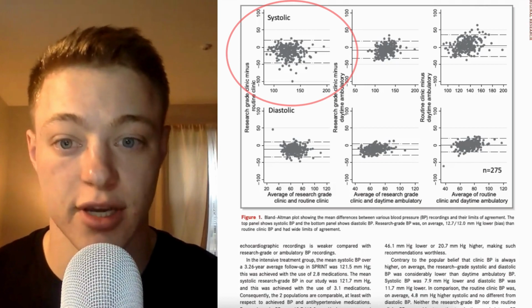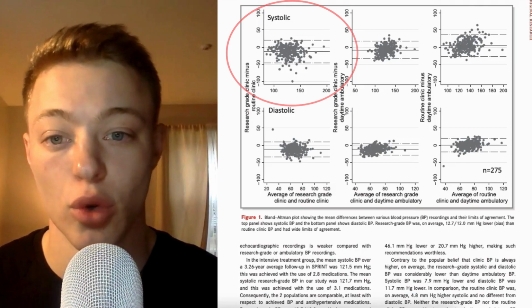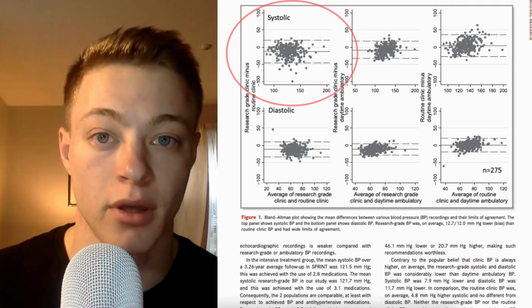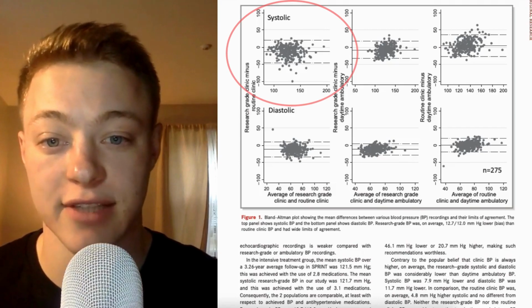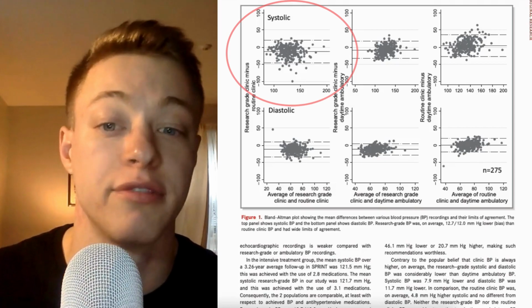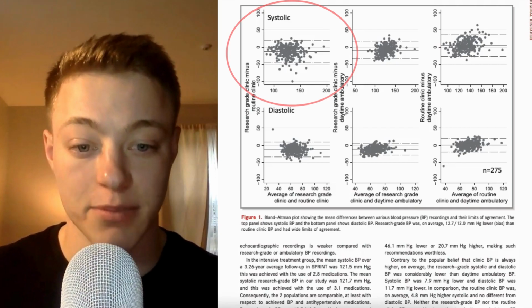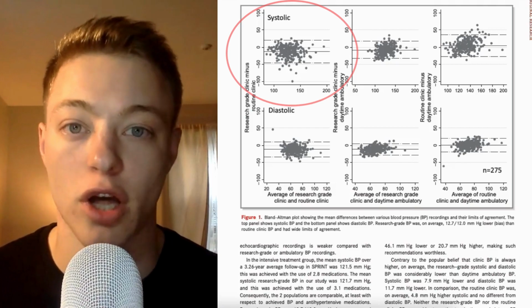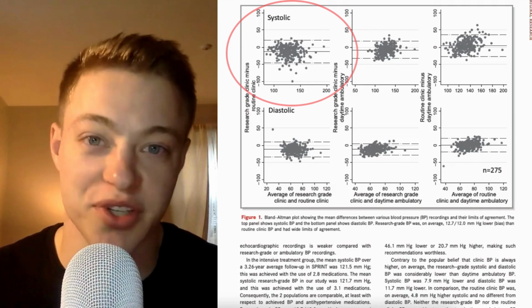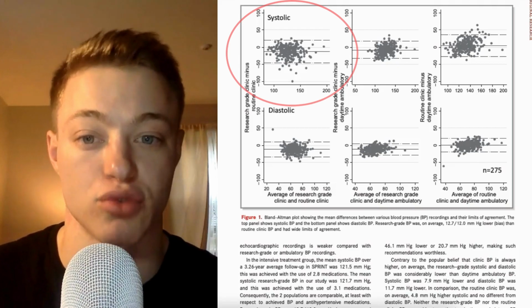So of particular interest, I think, is the top left graph in this figure, which shows the systolic blood pressure differences between the research grade and the routine measurements. And what you'll see is that the solid line in the middle represents the average difference, which was about 12 millimeters of mercury. And those dotted lines represent the 95% limits of agreement, which are similar to 95% confidence intervals, as I understand it. They pretty much represent the range where we can predict 95% of the differences will fall.